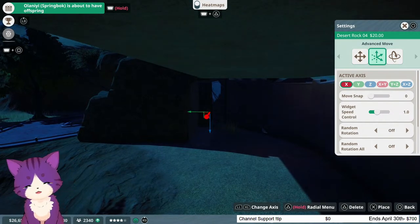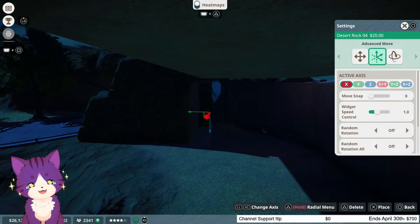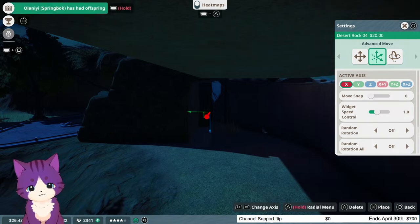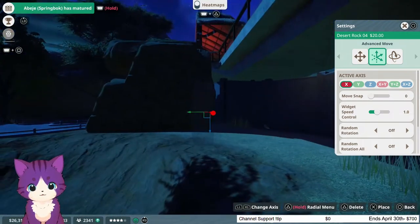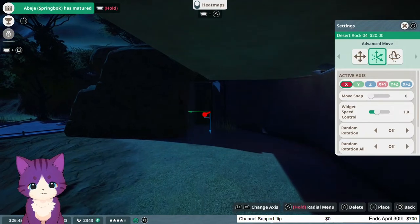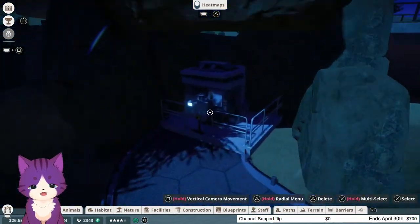Phoenix, your model looks really good in action. Thank you so much. I appreciate that. Aww. I did do some tweaks to make sure the mouth and everything was moving at a good pace.